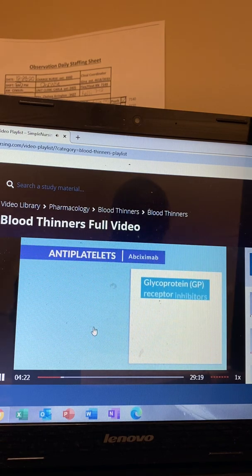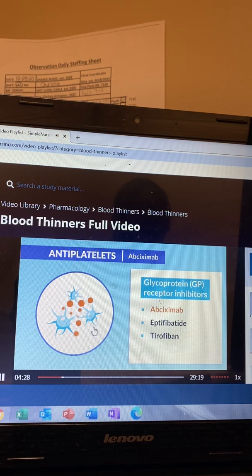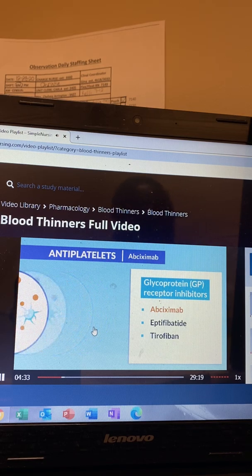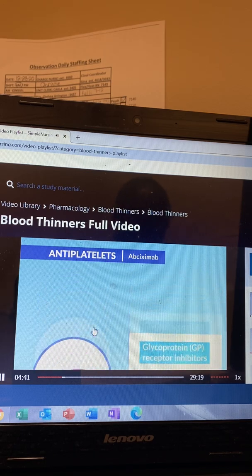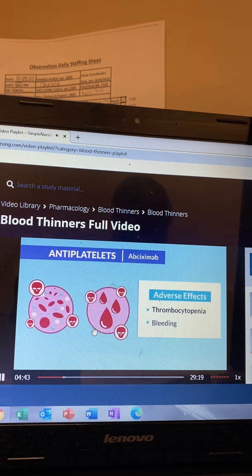Now for glycoprotein or GP receptor inhibitors, we have eptifibatide, also an antiplatelet given for prevention of platelet aggregation. But guys, here's the big difference. It's mainly used after cardiac procedures like a heart cath or coronary stent placement, where we want to prevent vessel reocclusion. Now, adverse effects, guys, just like aspirin, but way more severe. So we still have thrombocytopenia and bleeding.